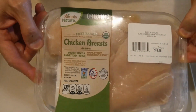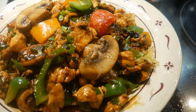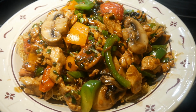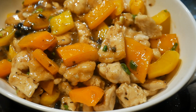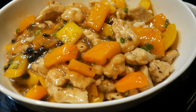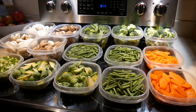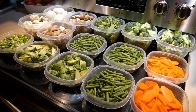Joe told me that this essentially changed his life. Now every night when he walks into the kitchen, he looks forward to cooking. He knows that all the ingredients will be ready for him in about 10 minutes because he has also done advanced prepping for vegetables. Together, he is able to put a meal on the table in less than 30 minutes for him and his wife.